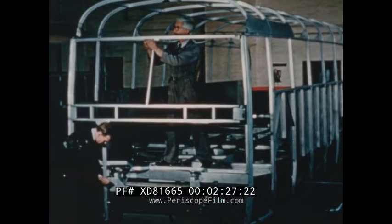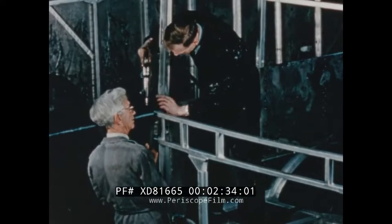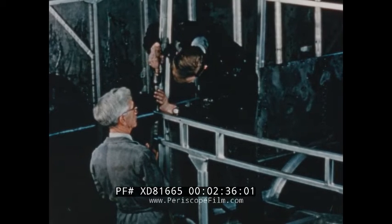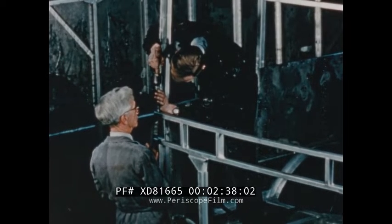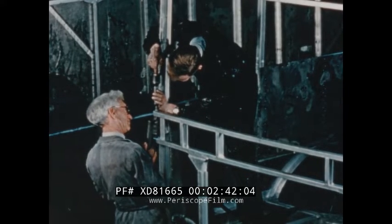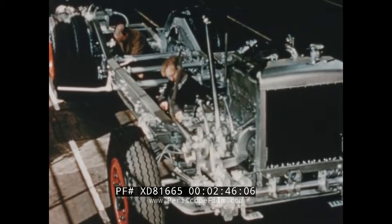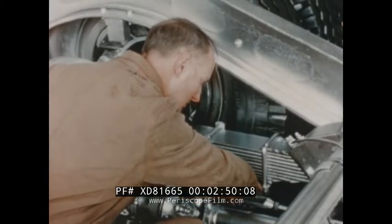In another part of the factory, bodies are erected. This body structure combines lightness with strength, and whether it be a single-decker or a double-decker, careful thought has been given to ensure the comfort and convenience of passengers. Soon, the chassis with its engine is ready for final adjustments and road test.